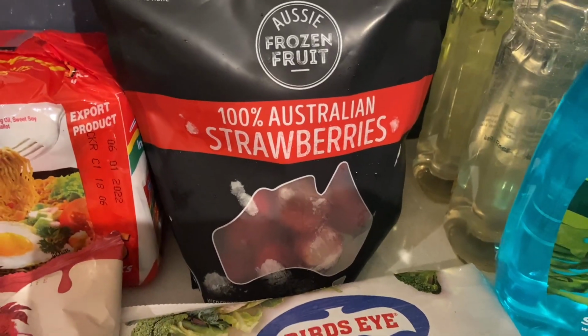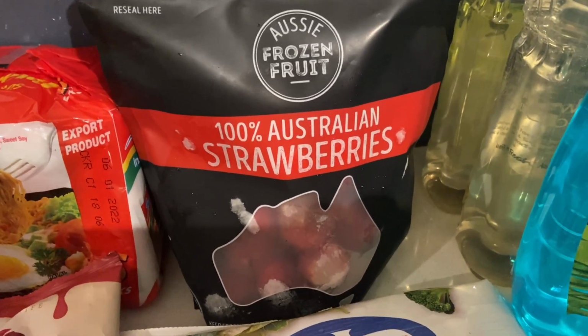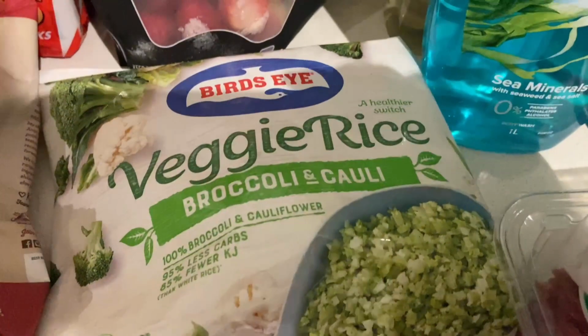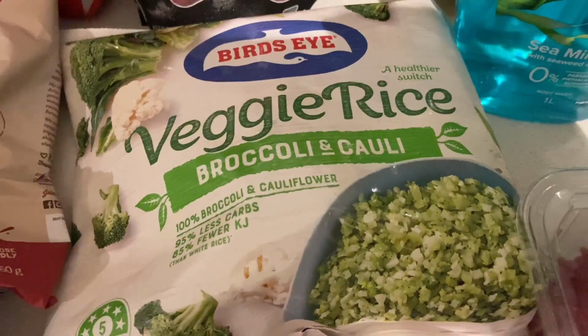And the last couple things when it comes to produce before I go ahead and put all of that away so we can move on to the rest of the grocery haul, I just grabbed a couple bags of these frozen strawberries for the smoothies that I mentioned earlier. And then I also grabbed this veggie rice, and that is to go into the homemade vegetable nuggets that I'm going to be showing you at the end of this video.